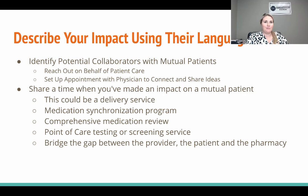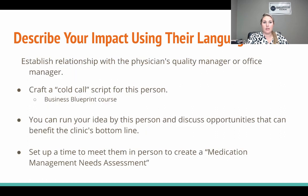So this could be a delivery service you offered, a medication synchronization program, a time you had a comprehensive medication review and caught a major drug issue, or a time you were able to offer a point of care testing or screening service, and be the bridge from the provider to the patient. I think that pharmacies are very underutilized right now in the healthcare system, and I think it will be a growing trend to lean more heavily on pharmacy in the future to play a bigger role in the healthcare continuum.